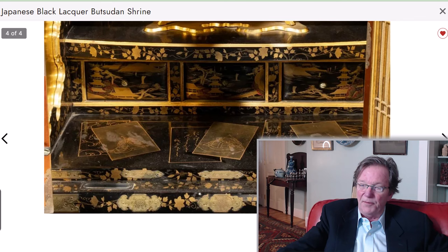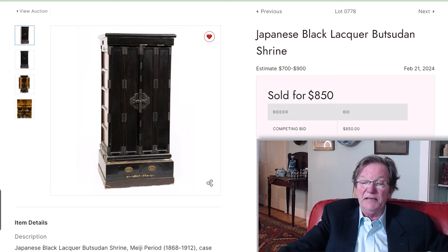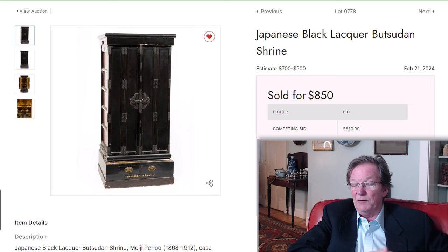This was not for the average person, the average Joe, so to speak. And somebody bought this for $850 plus premium. This was a big piece of furniture. It would make any room. I was flabbergasted. I was stunned by the low estimate. I thought the estimate was ridiculous. And I think the estimate killed the lot.